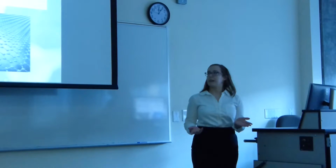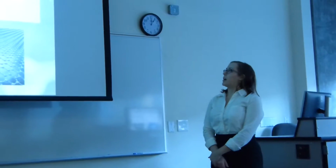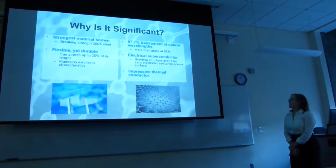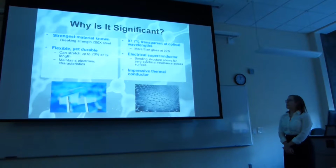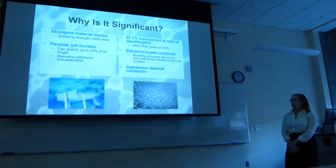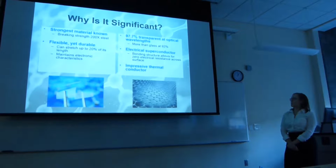Now why does this make it significant? It is the strongest material known. Columbia University found that it has a breaking strength 200 times that of steel. Now I don't think anybody is surprised that carbon can be so strong. We're all familiar with diamond. But graphene, being only one atom layer thick, it's just quite significant that it's this strong despite being such a small nanomaterial.